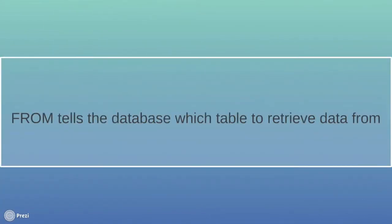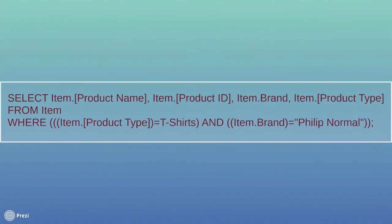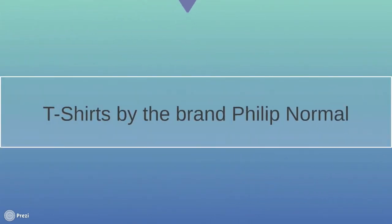From must follow after. This just tells the database which table to retrieve the data from. The last part of the SQL query is optional in all queries. Where allows conditions to be set to get certain data back within the already selected table and columns. This is the SQL query used in the Philip Normal database. This basically translates as find t-shirts by the brand Philip Normal.